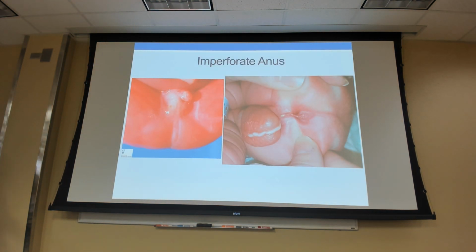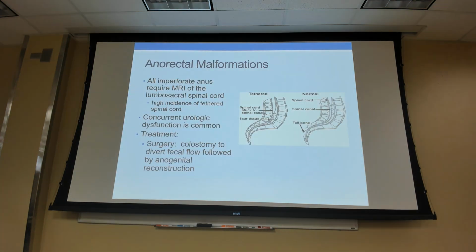There's literally no hole. If you're on exam, it's either a hole in the wrong spot or nothing there at all. A reason to check every single thing on a newborn baby. It does happen to our military population, and you potentially might be the person that's just out there delivering. All of these will then require some advanced imaging.